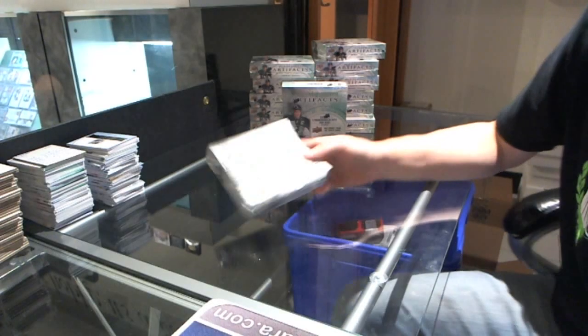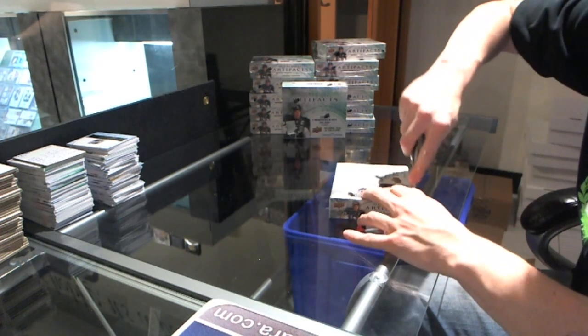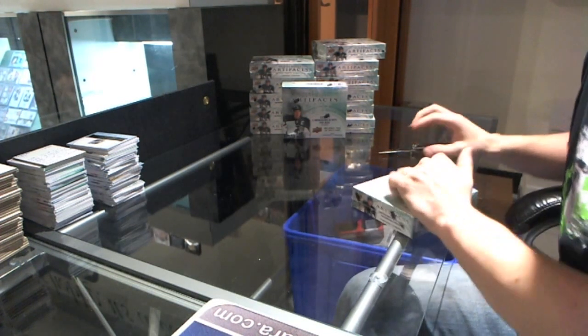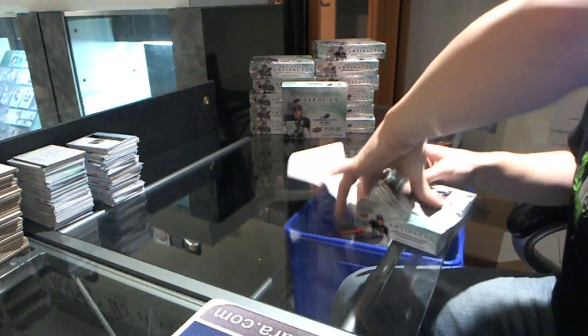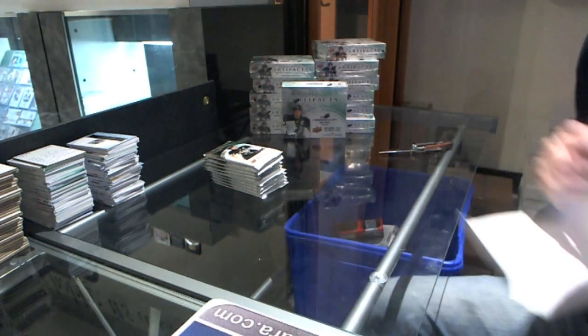Here we go. Red Squadron 4, rocking out of box 12, 13. Upper Deck Artifacts. Good luck to you, sir.